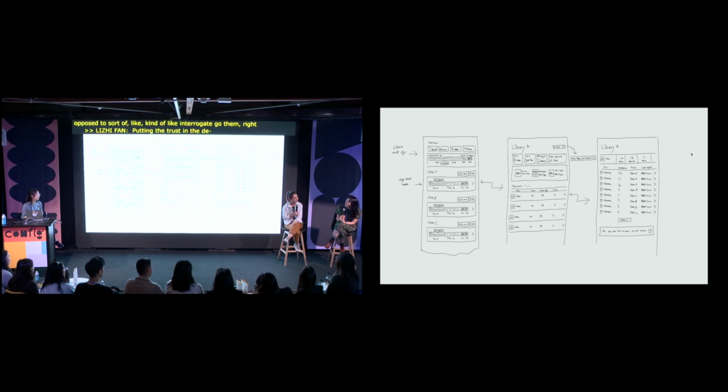Yeah, putting the trust in the designer is actually really interesting too, because engineers have design docs too. In these design docs, we explore solutions to the problem. And in every single design doc, honestly, the only important part is the alternatives considered section, because it gives people trust that you have considered all other options and that out of them you have picked the right one.